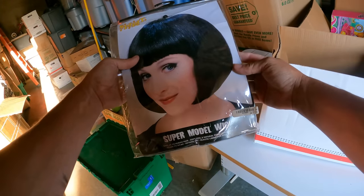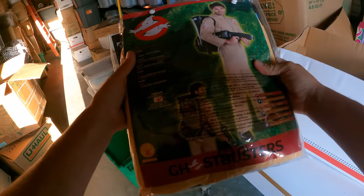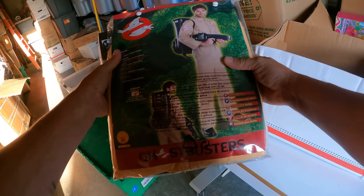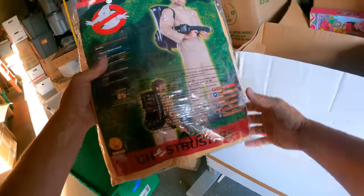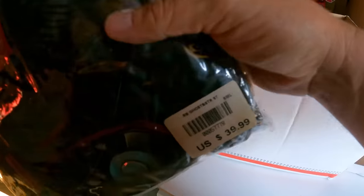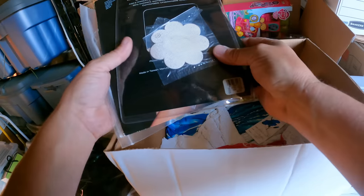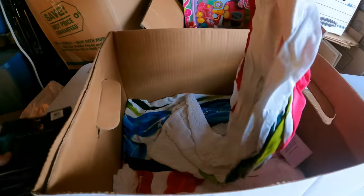Okay, it says supermodel wig. Yeah, Halloween's coming up here. Whoa. That's cool. Ghostbusters costume? Come on, that's a $40 costume right there. That is going in the keeper box. I might just use that.